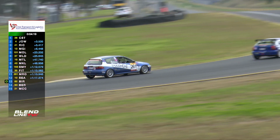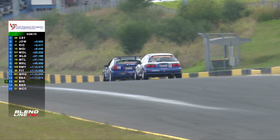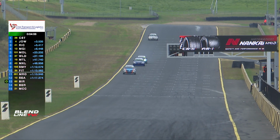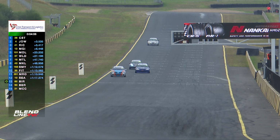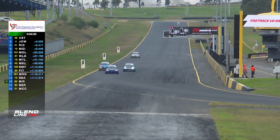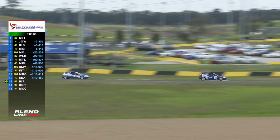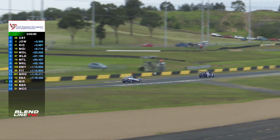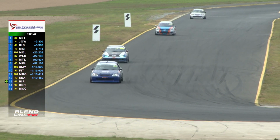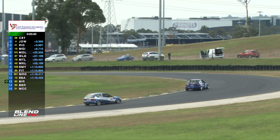This is Tim Robson's old car. Tim's moved on to run in another Honda in over 2 litre. We'll see him out there later in the day. And interesting that Giattini, the brothers, will run the car in both categories today as well. So Matt's obviously got the job in under 2 litre and Alex in over 2 litre.